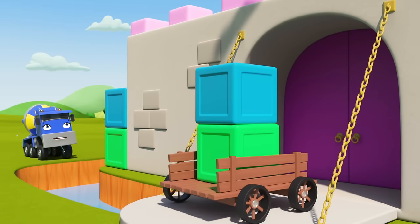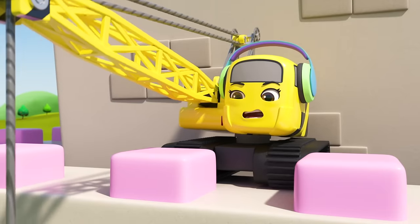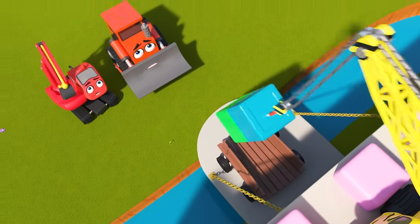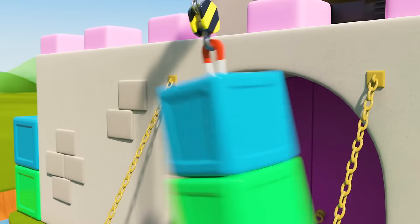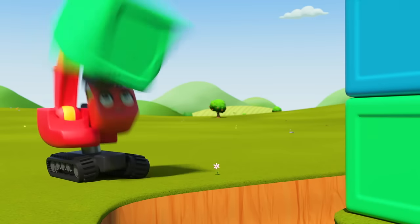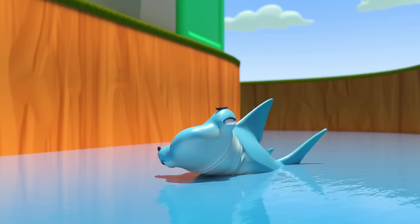Now Dazey has to lift the blocks into place. 1, 2 blocks are left. They're really heavy. Careful, Dazey. Oops, they'll smash up. Oh no, Dazey's music got turned up really loud. She dropped the blocks. Phew, Digley caught one of the blocks, but oh dear, the other smashed. How many are left?